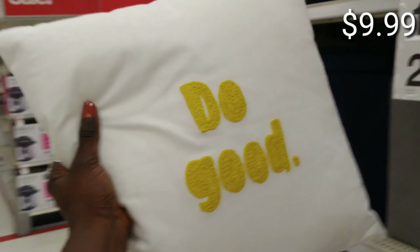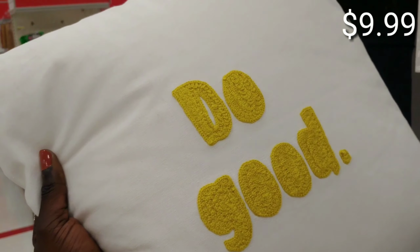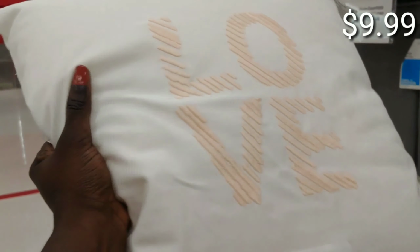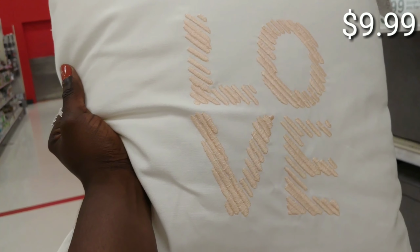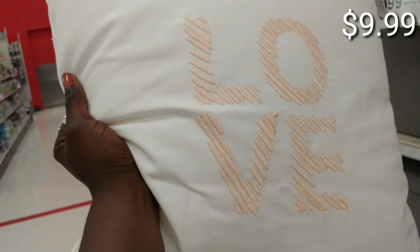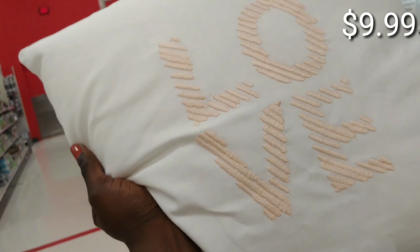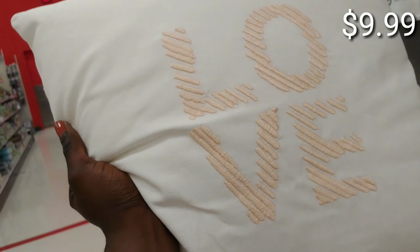They have this cute throw pillow that says do good. I really like it because it reminds us to do good every day of our lives. So guys, always do good. This one says love. I like it. Love one another. Love is a very powerful word, if you ask me.